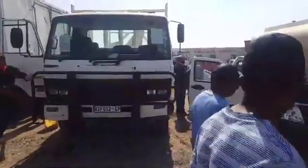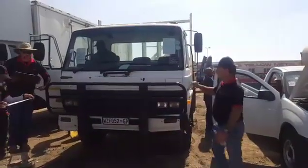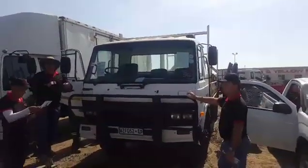Right, number 105, with the hydraulic crane. Nissan drop side with hydraulic crane over here. How much for the crane truck? What have I got? 100 grand I got.